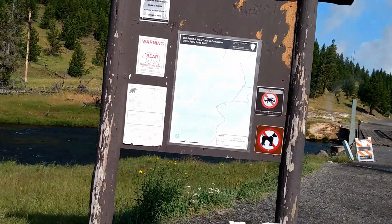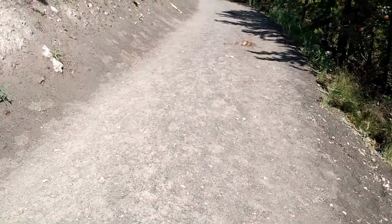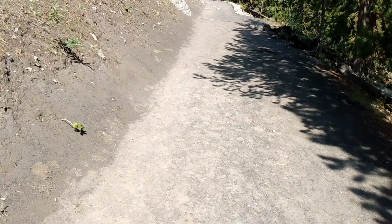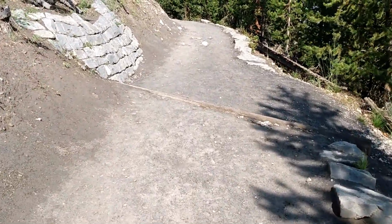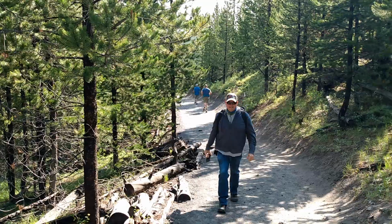So what are we doing today, Chris? We're doing the Fairy Falls hike. So, did you know that this was going to be uphill? Yeah, it does say overlook. Smart Alec. So this is the Grand Prismatic Spring overlook trail. We're just going to be going up so we can overlook the Grand Prismatic Spring, right? Yes. That's why I figured we'd do this first. Yeah. If we waited till the end, we probably wouldn't do it.